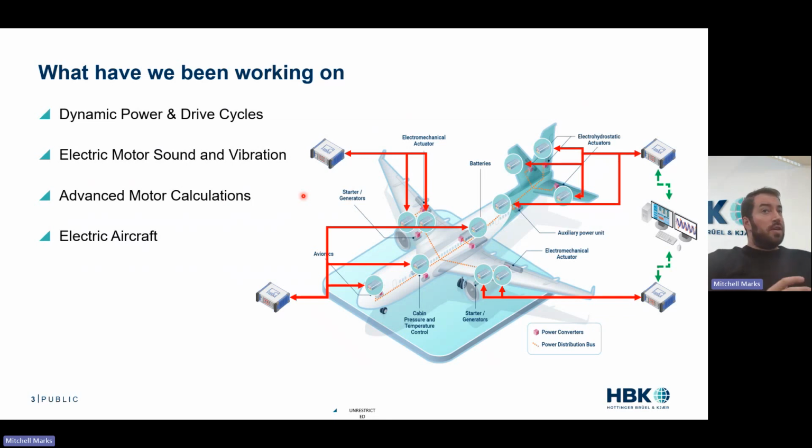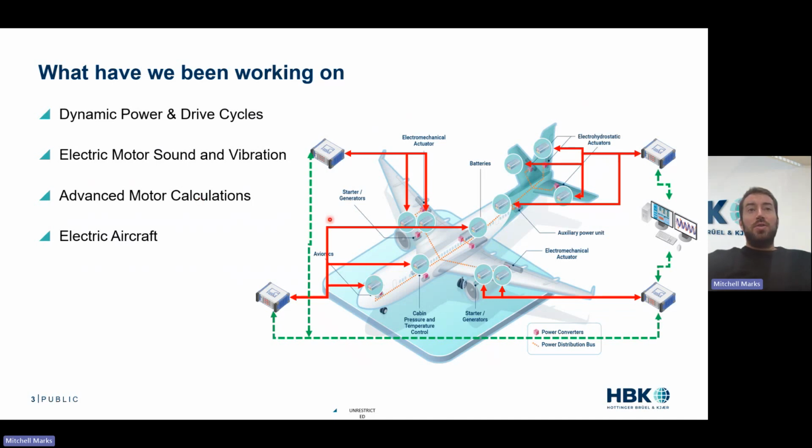Advanced motor calculations, we get into the real motor nerd stuff. And then we have also been working on electric aircraft. I think many of you might have some secret divisions where you are working on some electric vertical takeoff landing. And that's featured here on the right. We have some cool new products. Again, please ask one of us about that. And I skipped my animation here, but we can have lots of distributed chassis with high voltage measurements spread a wide distance. Exciting stuff. We've had a lot of development going on. But let's get into the meat of the presentation.